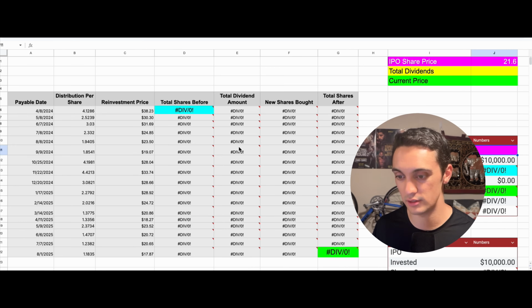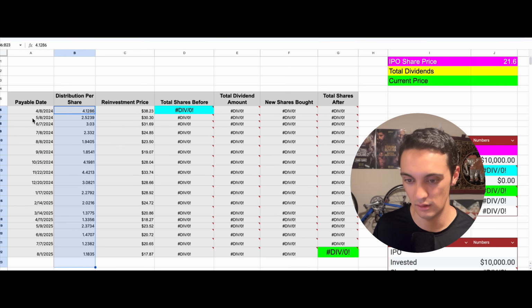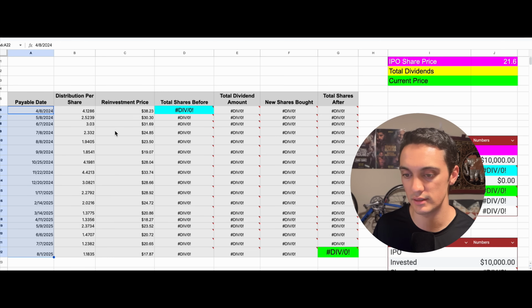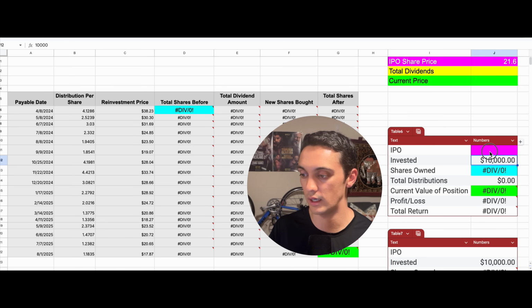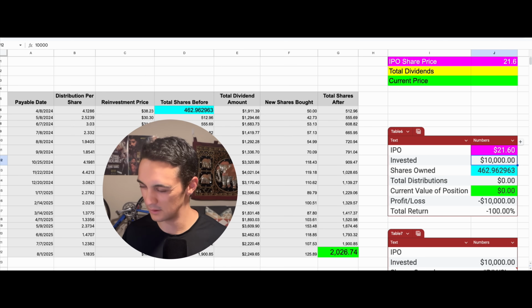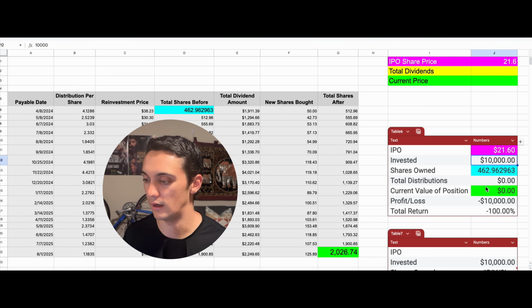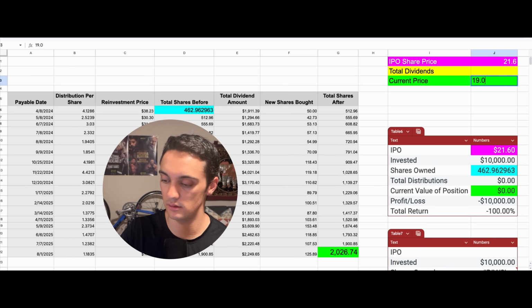But anyways, going back to this, so again, MSTY debuted at about $21.60 per share, and we've got all the dividends here. We've got the payable date of the dividends and the reinvestment price as well. And what we are going to do is say, all right, let's say you invested $10,000 when it IPO'd and you bought it at $21.60. So you enter that in there. You will have received 462 shares. Your current value of the position, so the current price, we need to add that in. Current value, 1901. So we'll add $19 and a penny.